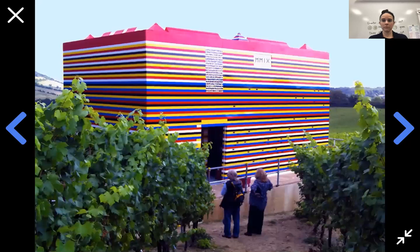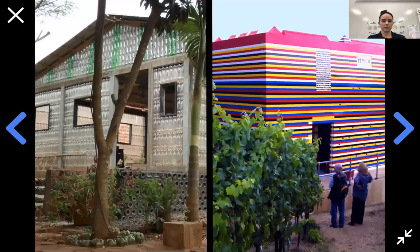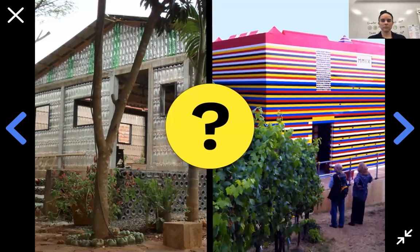Here's another house made of something unusual. Do you recognize this material? It's a house made of Lego pieces, millions of plastic Lego bricks. Even inside, everything is made from these tiny plastic bricks. Walls, chairs, beds. The House of Bottles and the Lego house show a couple of creative ways that small pieces can be combined to make something new. Can you think of any other materials you could use to build a house?